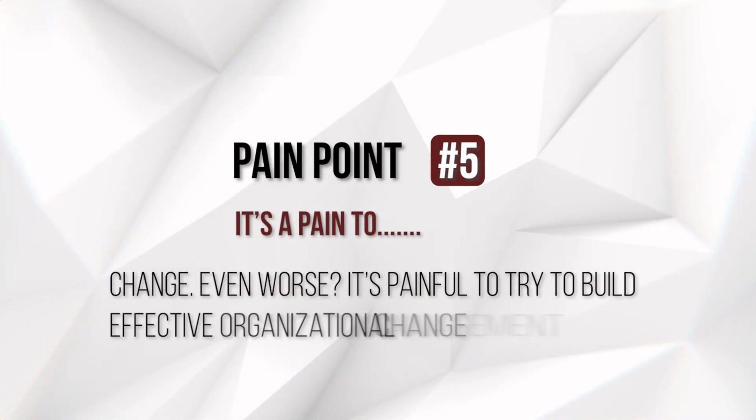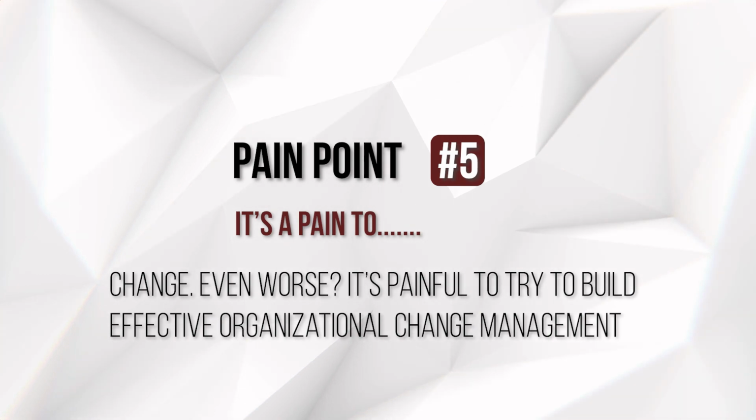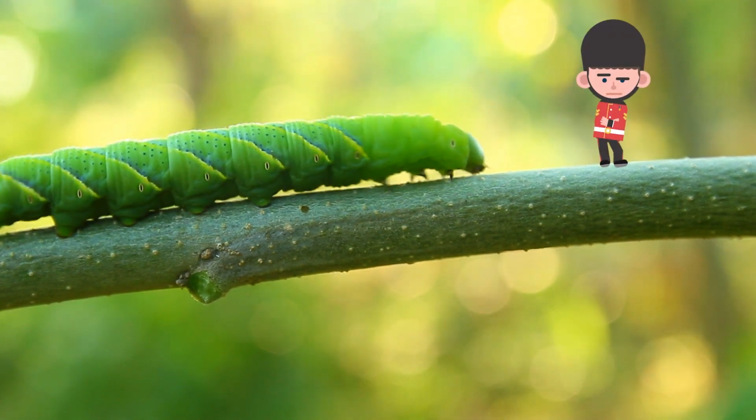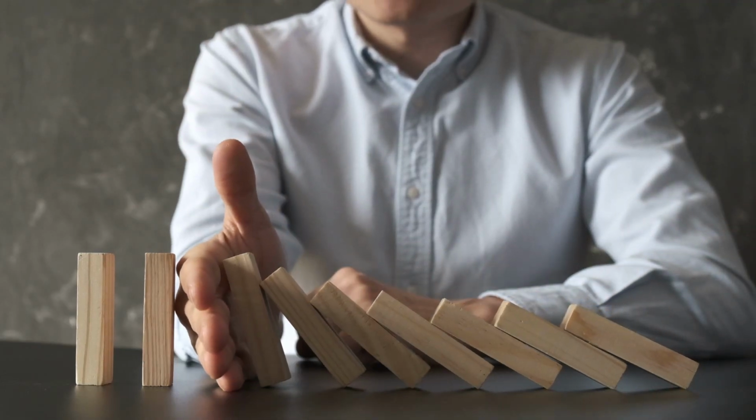It's a pain to change. Even worse, it's painful to try to build effective organizational change management. Understand that the only creatures who actually like change are caterpillars, and the palace guards with the tall fuzzy hats. Recognize this and realize that you can't afford to just wing it and hope everyone embraces the change. Change management plans are often overlooked or forgotten, but even the most robust implementation plans will fail without it.